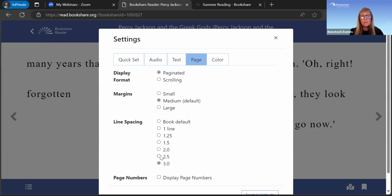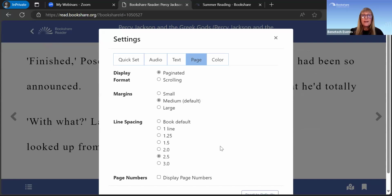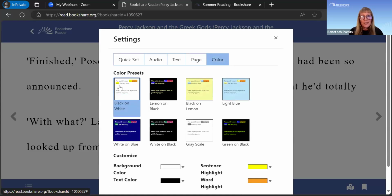And the line spacing, by having a wider line spacing, can really help kids with dyslexia to track along and not get as distracted. But again, everything is very personal. What works for one person might not work for another, but they can play around, and kids seem to feel that when they're given the independence to set it up how they like, it can really help them engage with reading.